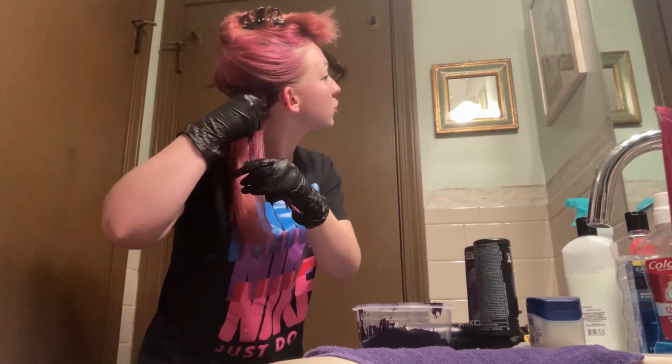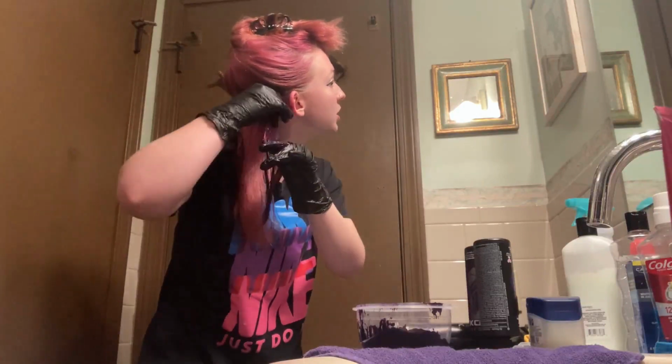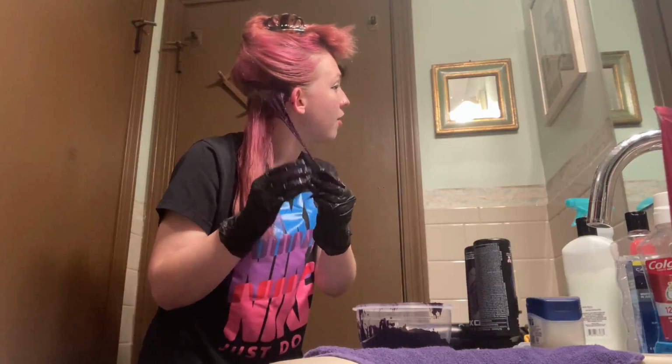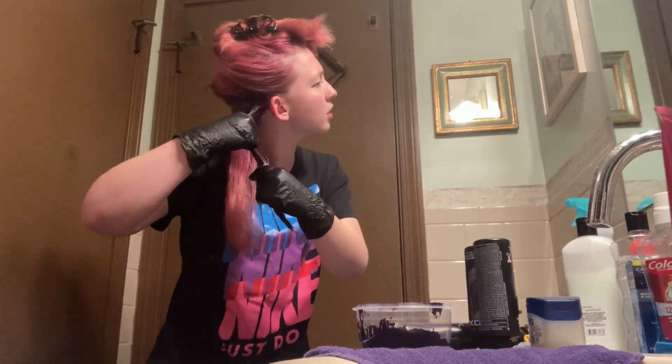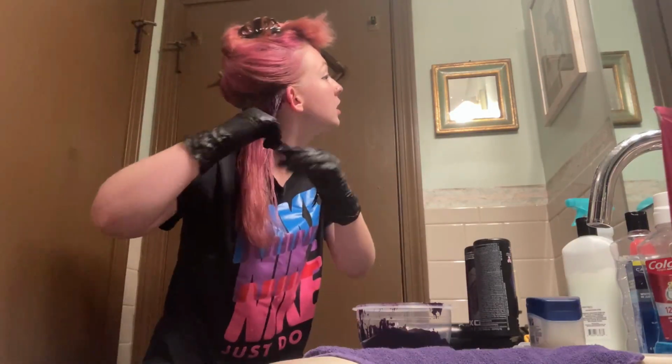I've had quite a few circumstances where I have ran out of dye or almost ran out of dye. I had to mix it with other dye and then it looks odd. And then people will be like, oh, I love your two-toned hair. And I'm like, thanks, it's by accident, but I'm glad someone likes it.